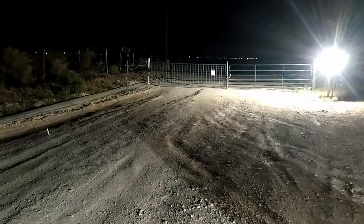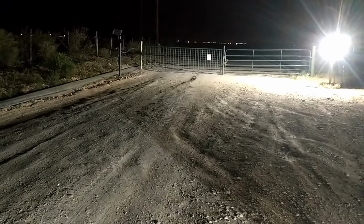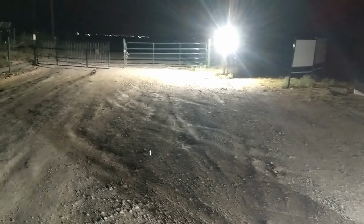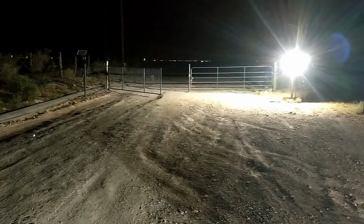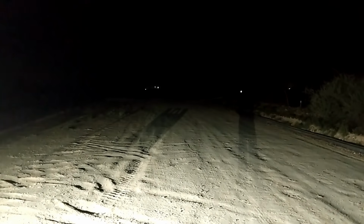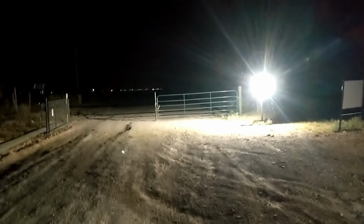There's the gate. Now this one's a little different than most. Most of them don't have this, but I got a little button here and electric gate. There's cows on this ranch, and so you can see the gate opening right there. This is where the trucks are going to come in, from that direction, which is dark at night, and they come this way to come out. So you don't want that gate to hit the side of the truck or the trailer.